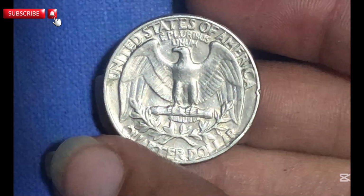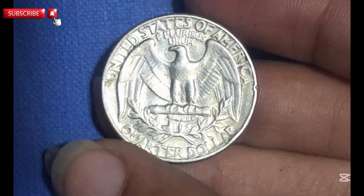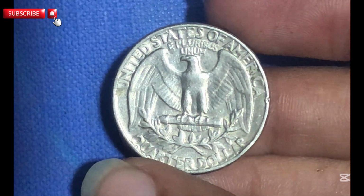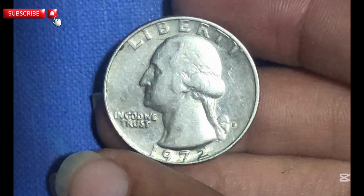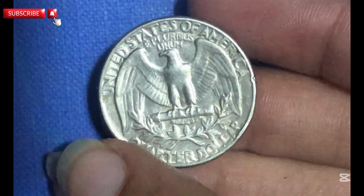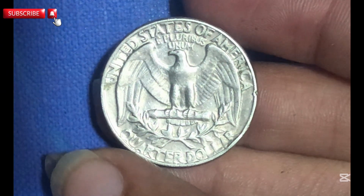The 1972 issue of the Washington Quarter was part of the ongoing production of this series, but what sets this specific coin apart is its unique characteristics. Minted at the Philadelphia Mint, the coin lacks the mint mark that appears on coins from other facilities, a distinctive feature that helps identify its origin. In 1972, the U.S. Mint was producing millions of these quarters, ensuring a steady supply for circulation. However, amidst the millions of coins struck that year, certain variations, errors, and exceptional specimens have turned some of these quarters into priceless treasures.